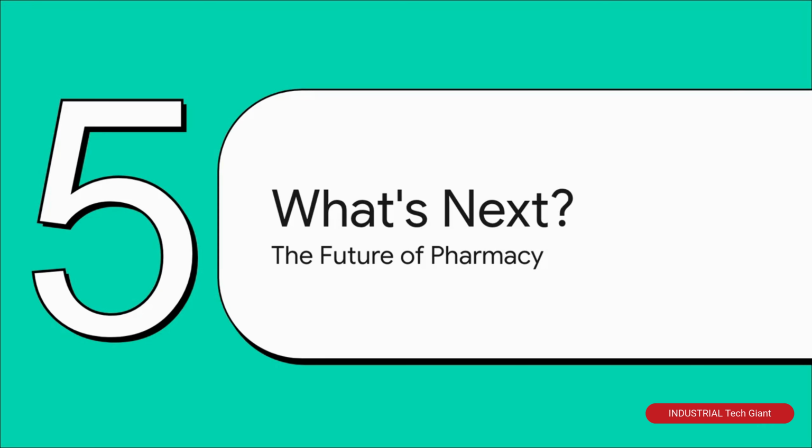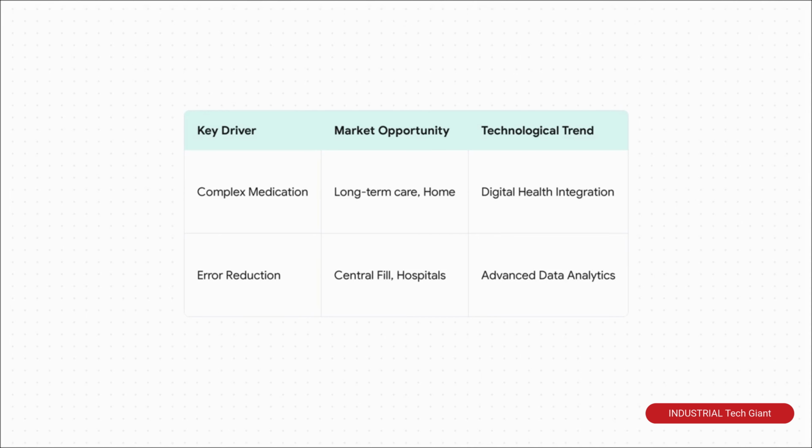So with this tech becoming more and more accessible, what does the future actually hold? Let's zoom out for a second and look at the bigger picture for the whole industry. The trends pushing this forward are pretty clear. As medications get more complex, you see a huge opportunity in areas like long-term care facilities and home healthcare, all of which will be powered by better digital health tools.